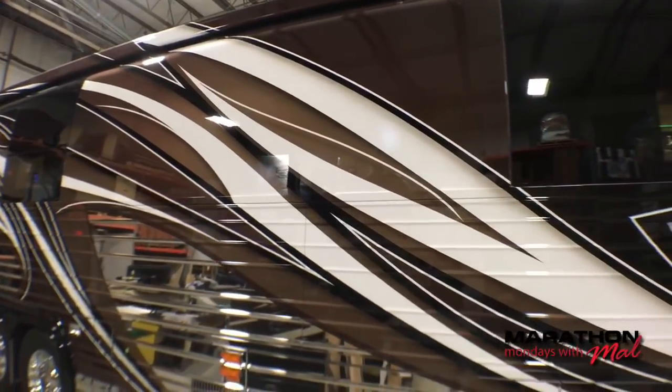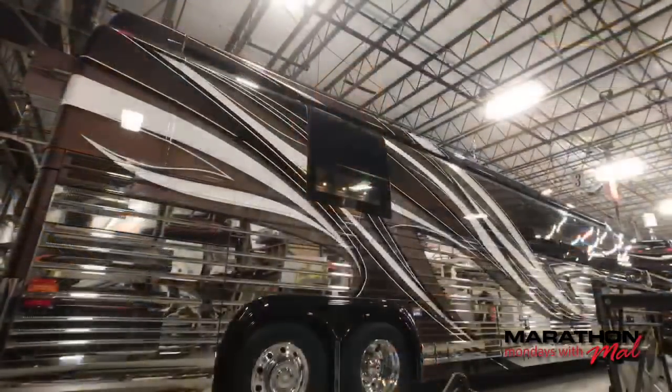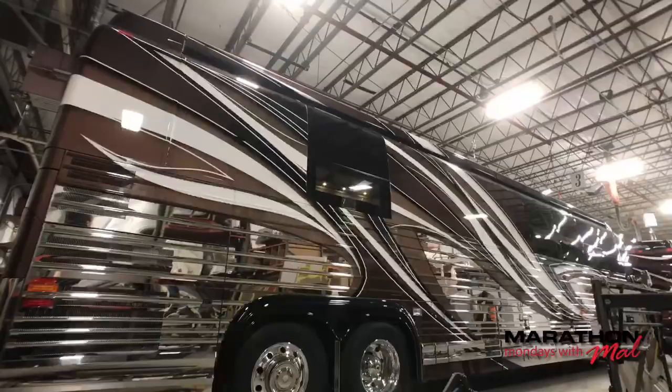This really will look dynamic out in the sun, but since, like I mentioned earlier, it is gray and a little bit rainy here in Cobourg, we have it inside under the lights so that you can see it. We're gonna go in and take a look.